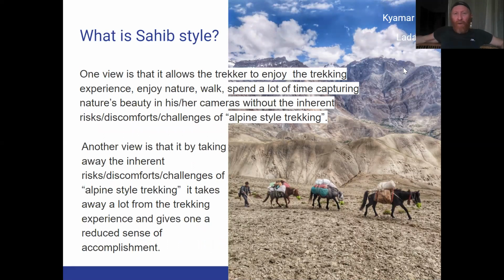So there are two kinds of views on Sahib style trekking. One view is that by relieving you from all the risk, the discomfort, the challenges of independent style hiking, you now have maximum time and opportunity to experience the hike, the landscape, enjoy the nature, take pictures, and not have to worry about all the logistics. Another view is that by taking away those same risks, discomforts, and challenges of an independent hiker, a lot of the trekking experience actually gets lost and you get a much lesser sense of accomplishment.